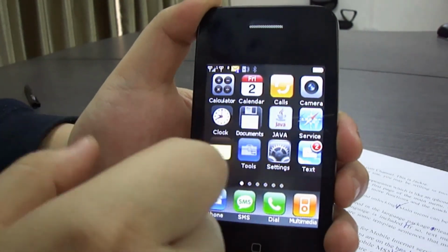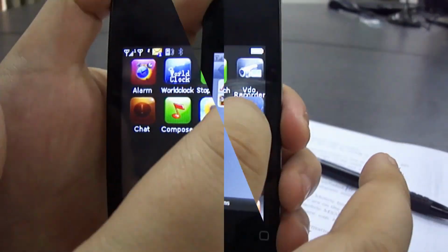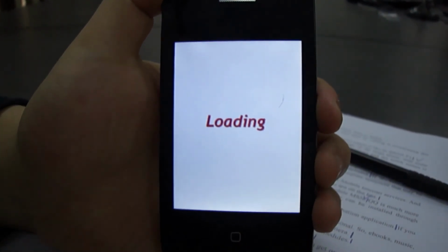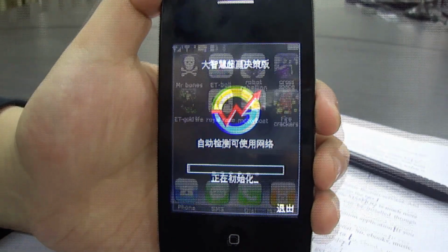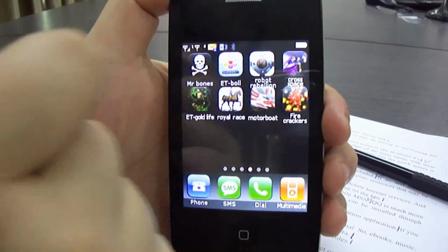And more instant messaging software can be installed through Java. For investors, Java is here for the installation of stock information application. If you want to play some casual games, Java is also essential.